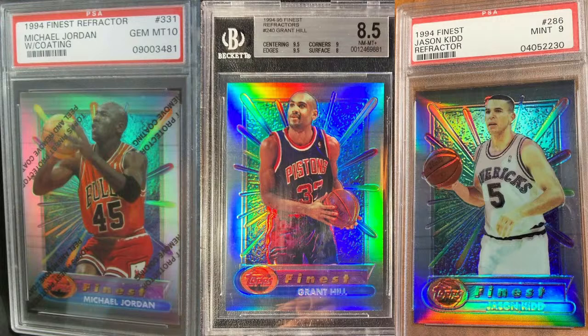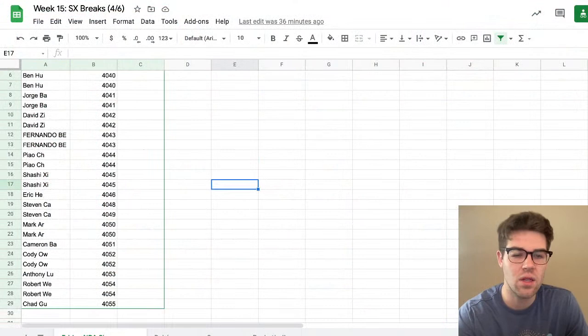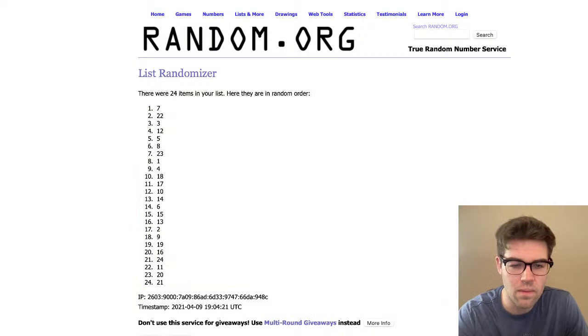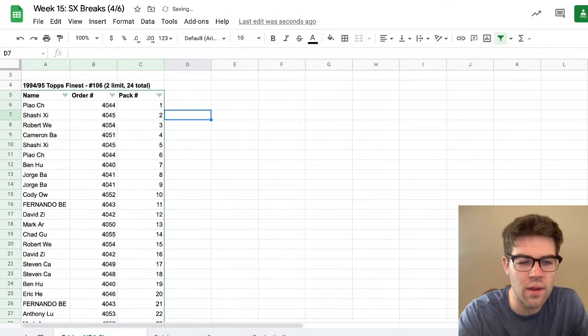But before we actually dig into the break, we have got to screen share and sort out who's getting what packs. We have 24 packs for today, lined up in order numerically, and we have 1 to 24 three times on the randomization. Let's see what pack number you get. 1, 2, 3, and that is it. Always three times on the random. Line them up here. All right, Piao with number 1, all the way down to Cody O at number 24.